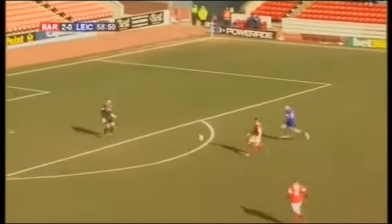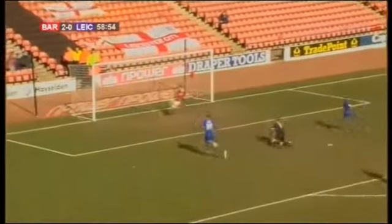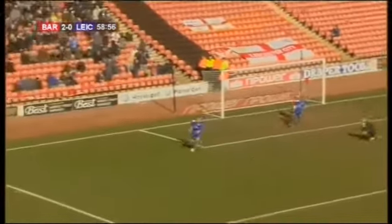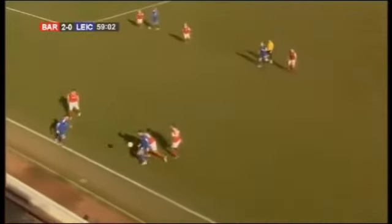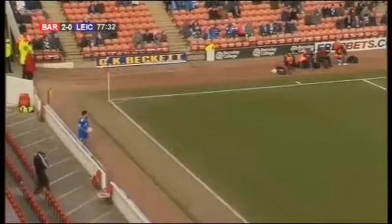Wood will chase. Craney will watch it bounce back to Steele. He's headed it. Oh, it's just on the goal line, and Craney will recover and clear for Barnsley as Wood managed to beat Steele. There was a bit of a clash of heads. Wood lobbed it over Steele in the air, but Craney got back on the goal line and managed to make the clearance. He just hung in the air there, didn't it?